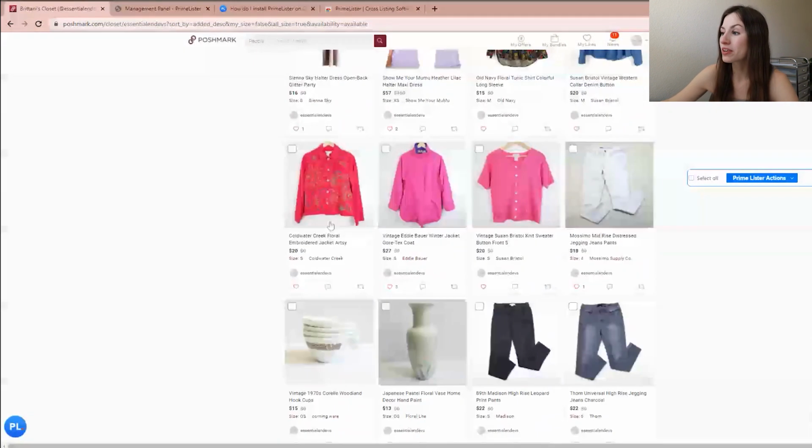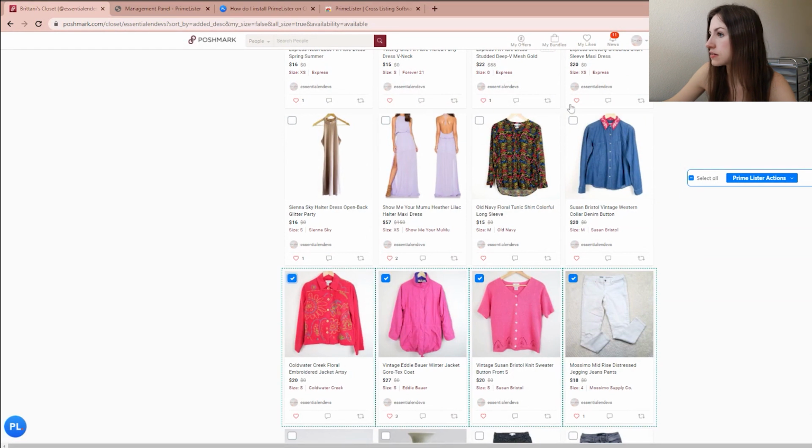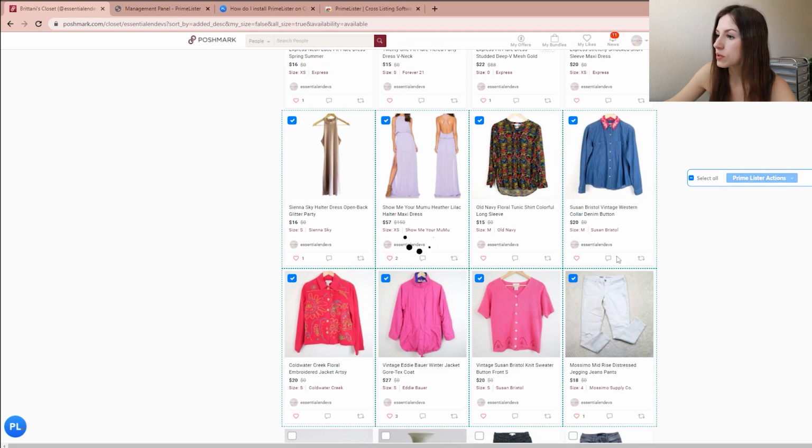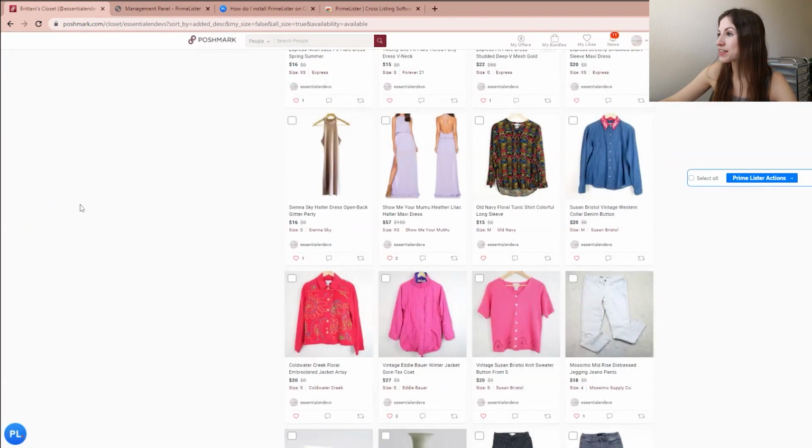So once you get in your Poshmark closet, just like Mercari, you just go in here and you click your boxes for the items that you want relisted. Let's just say we want to do these 8. I'm gonna go in here and click relist, and I just want to go ahead and get this relisted right now. So I'm gonna click yes, relist right now, and it'll automatically get added to your queue. So that is already ready to go.